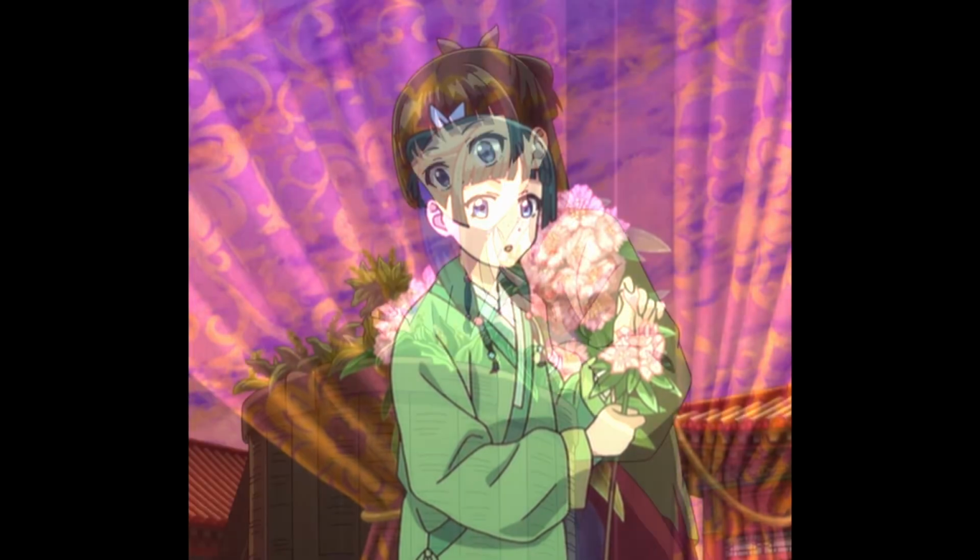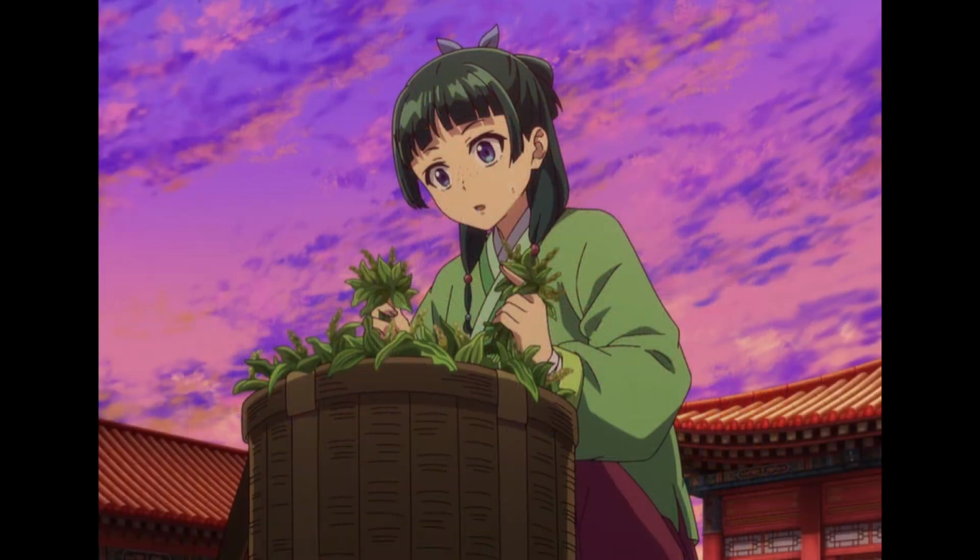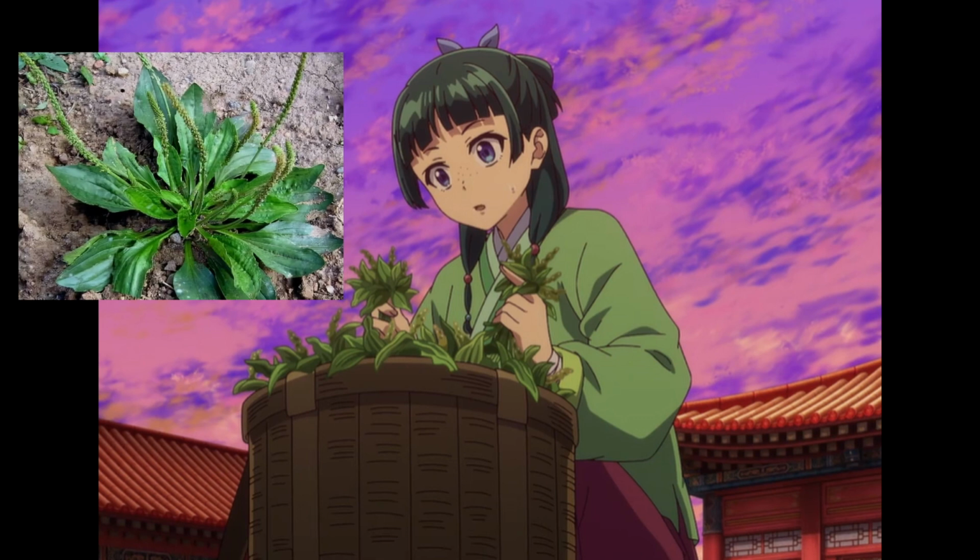And the second one is basically all these plants that Mao found that were supposed to be medicinal plants. Judging by the picture, I can actually tell what they are, which is very funny, because they are based on a medicinal plant that looks exactly like this. It is a kind of plantago plant. You can actually Google it up.